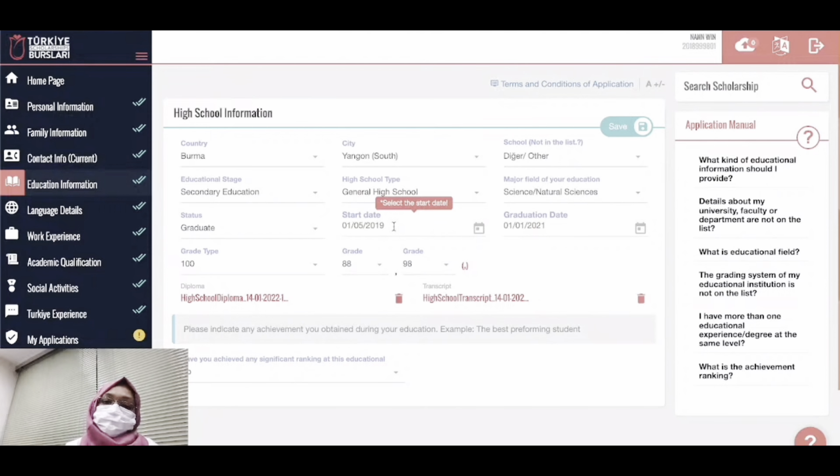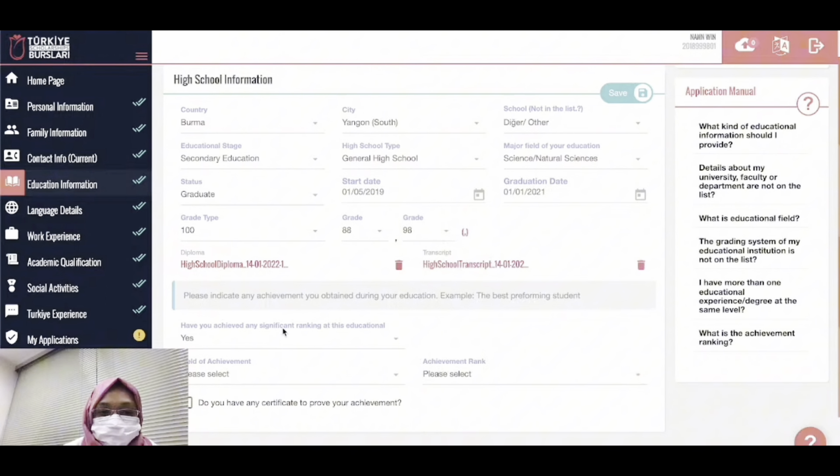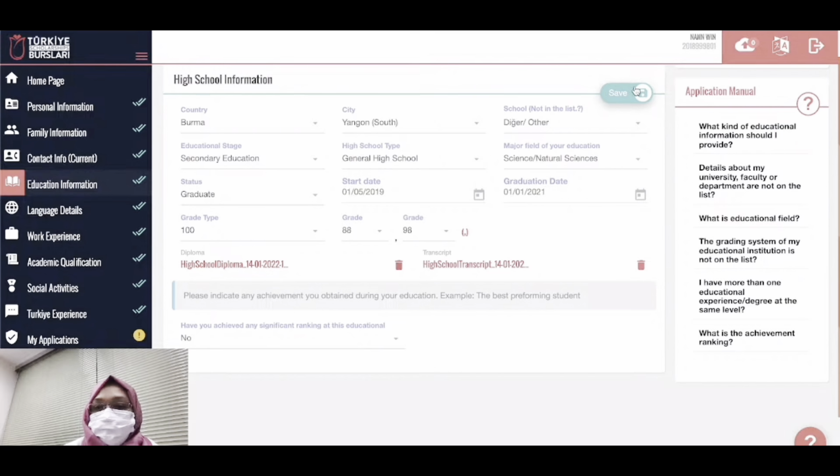The most important thing is you have to fill the high school transcript for 3 years. For some other countries, they have 4 years of high school, so you can only submit the last 3 years of your high school transcript. If you select not graduate, you will not see this diploma option. And here is your academic ranking. If you don't have achievement, just say no. So you will not have any error if you do this.